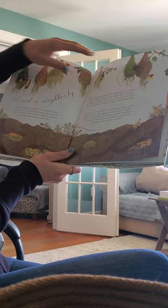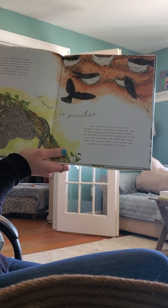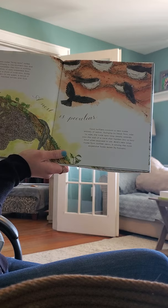A nest is peculiar. Army ants make living nests called bivouacs. Clinging to one another's legs, jaws, or mandibles, they form a writhing ball of millions of ants suspended from a branch by a chain of more ants. Inside are chambers for the queen, a brood of eggs, newly hatched larvae, and food.